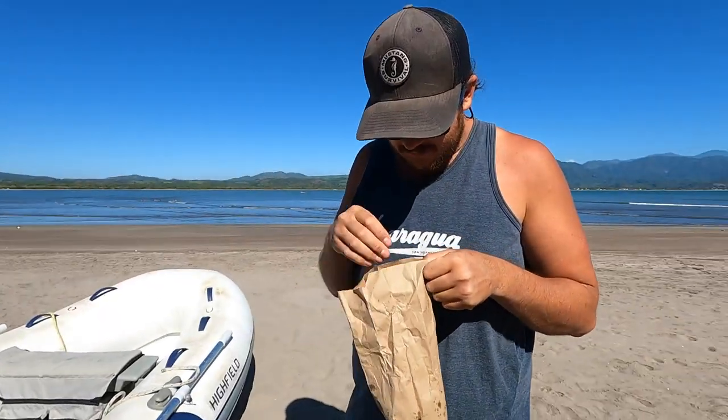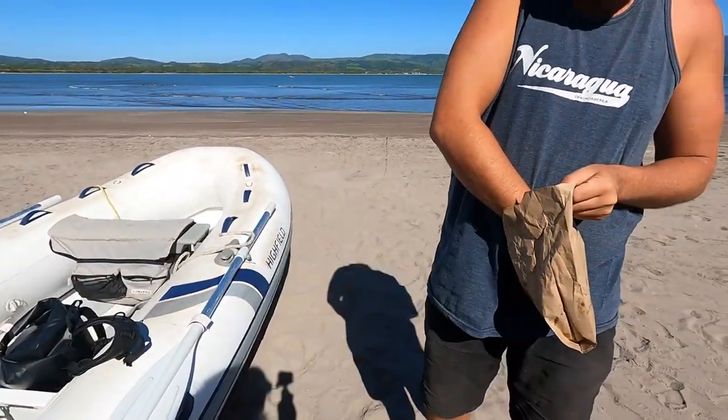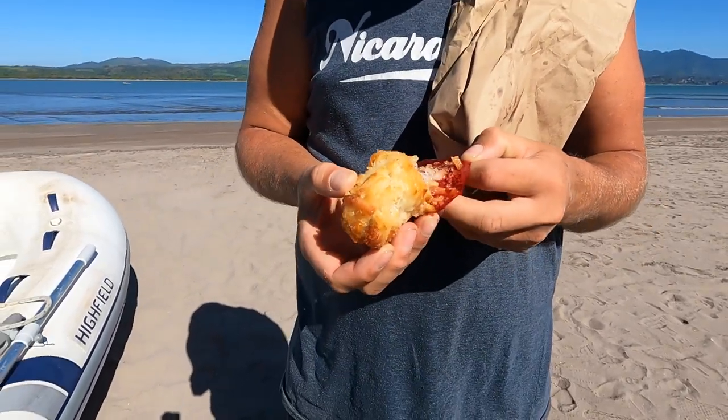All right, so we just got back to the dinghy and we picked up some treats on the way. What do we got there, Kurt? Chocolate muffin. My chocolate muffin. It feels like it's right out of the oven. These little coconut balls. They're known for their baked goods in this town, and they're really delicious.